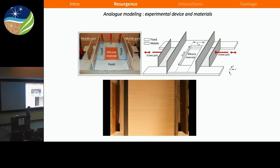So this is what we were using. This is a silicone reservoir. And for practical reasons, it is compressed from the side, but the geometry of the setup transforms the lateral compression into vertical movement. And then we fill this part with sand in layers of different colors to be able to see the deformation better.